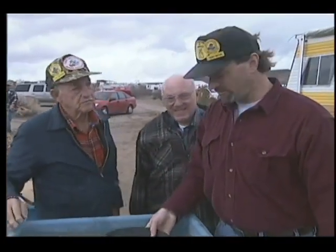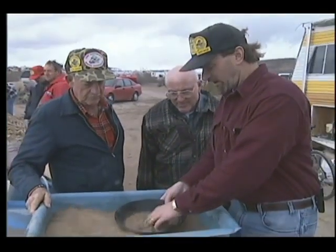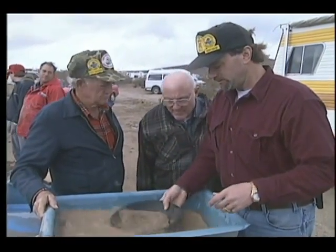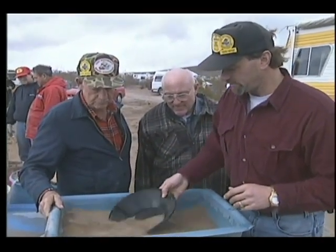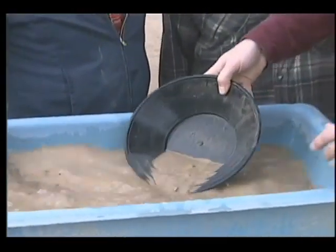Well, I think I'm going to try some of this stuff. And whenever you're working in material that's been dry, you've got to make sure you get it wetted real well so that the gold can settle out. And once you get it wetted, then you want to get it to stratify, get the light stuff off. And then we're just going to quickly pan this down just to see what kind of color we got, if any.